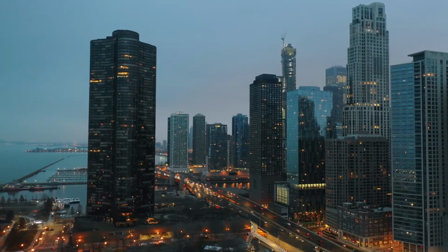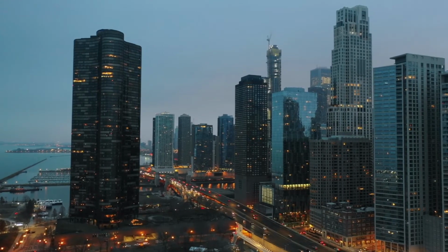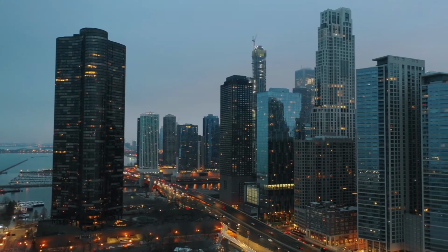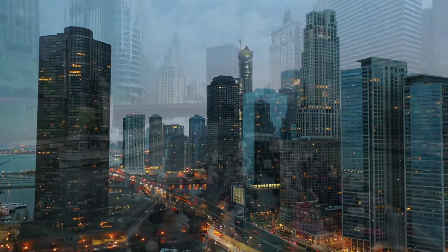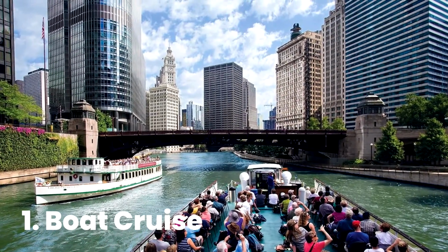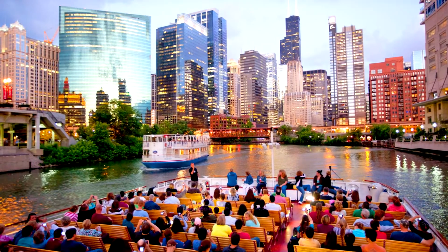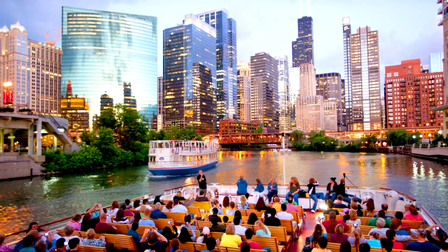Downtown Chicago really is a suburb of the city which has it all and more. Don't miss out on any of these 15 fantastic things to do while you're there. You'll be kicking yourself if you do. 1. Boat cruise. By day or night, one of the best ways to take in the Loop skyline is from on the water. Board a boat at the Navy Pier and be prepared to be impressed by sights of downtown Chicago as you sail by.